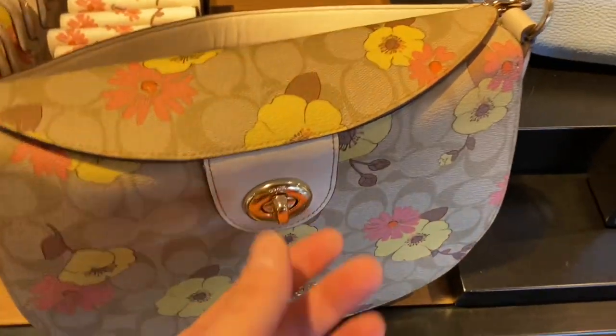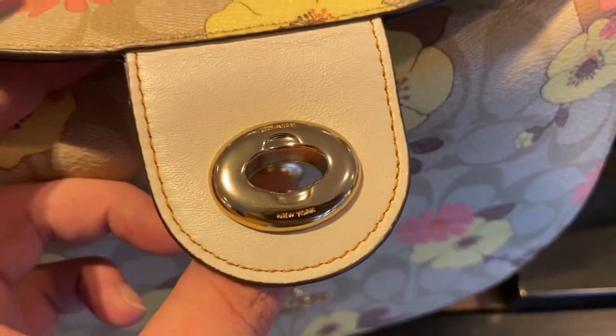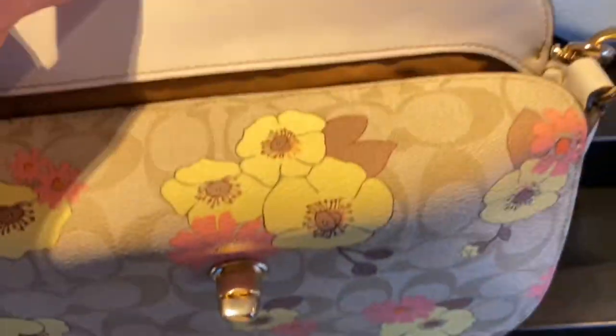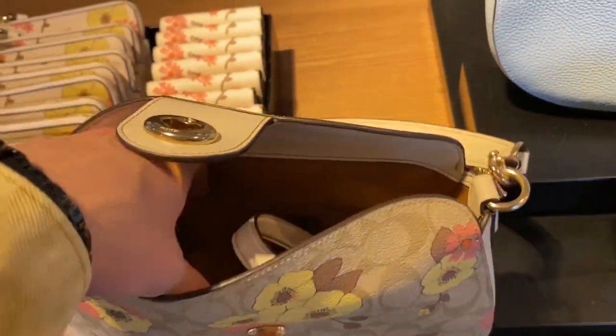Ella Hobo is pretty cute. It's a fun style. I do like these overflaps with the turn lock button. It just looks very different. I don't know. It's hard to explain the style and silhouette it gives.